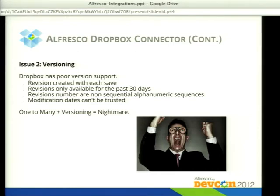Revisions are only available for the last 30 days. And that's general across all of the free Dropbox accounts. If you have a paid account, you have the ability then to install an add-on called Packrat, which allows you to keep versions for a longer period of time. But there's no way of us knowing whether or not they have that installed. And so we have only a limited history for the past 30 days of the revisions or the versions to be able to go through and look at.